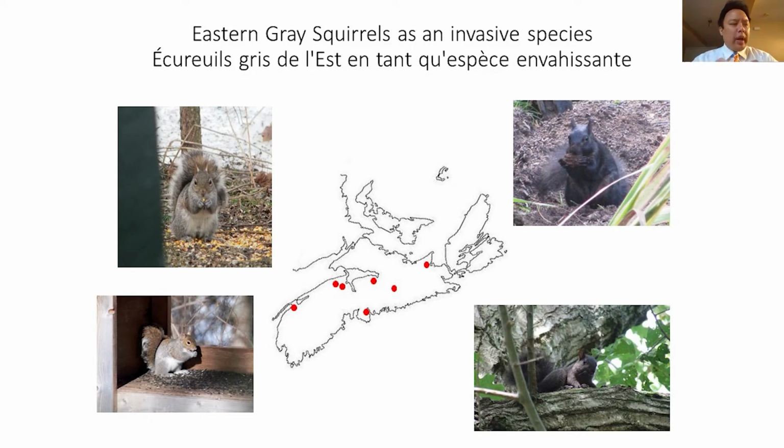And doing field work has enabled me and my collaborators to collect specimens and address interesting scientific questions that pertain to various aspects of mammalian biology, conservation, and wildlife management. For example, right now I'm currently leading a large international scientific team reviewing the invasive species biology of eastern gray squirrels in Canada and around the world.